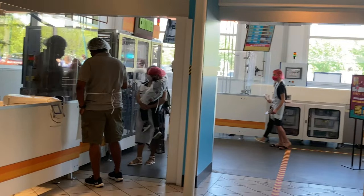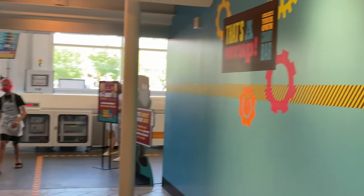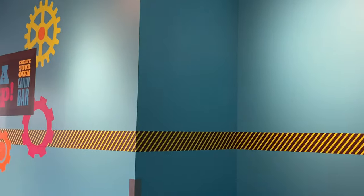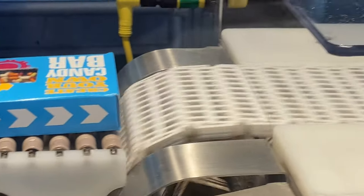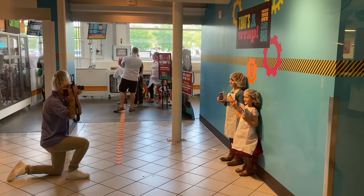Giving the chocolate box. Chocolate boxes are done. That big machine puts the boxes in it. Are getting delivered. This lady is taking a picture with our chocolate bars and us in it.